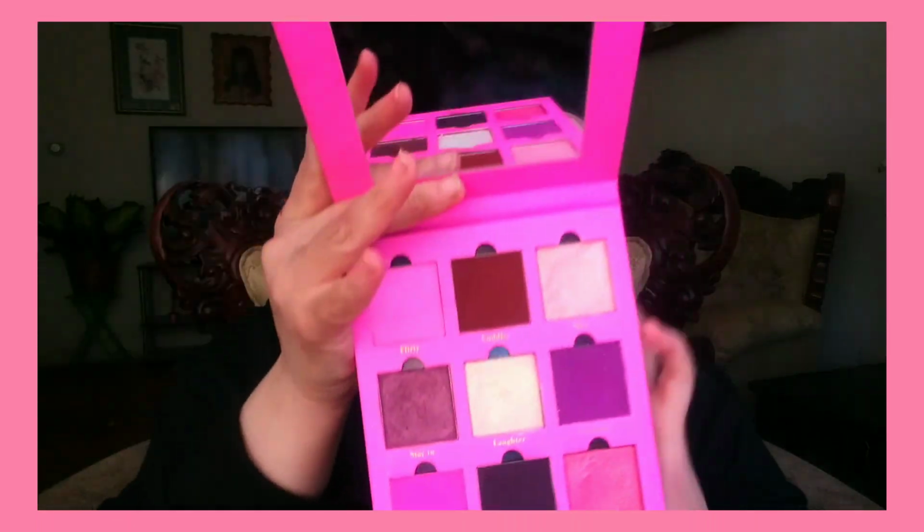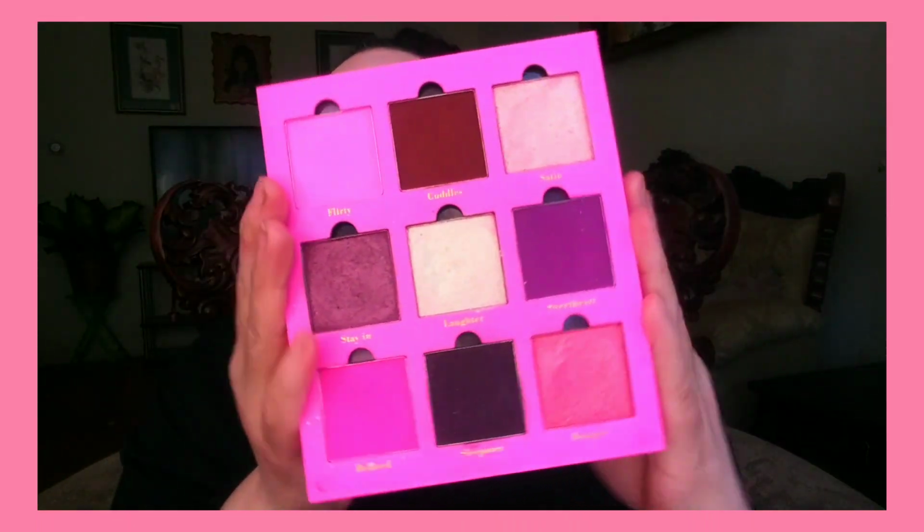This sleepover palette has a mirror inside, and I like that it's magnetic because you can pull the shadows out and create your own little color story, your own magnetic palette with single shadows. You can mix and match if you want, which I do like. I can just take it out, but it's so gorgeous the way it is. This is a beautiful, beautiful palette. I love everything about it. It's one of my top favorites.